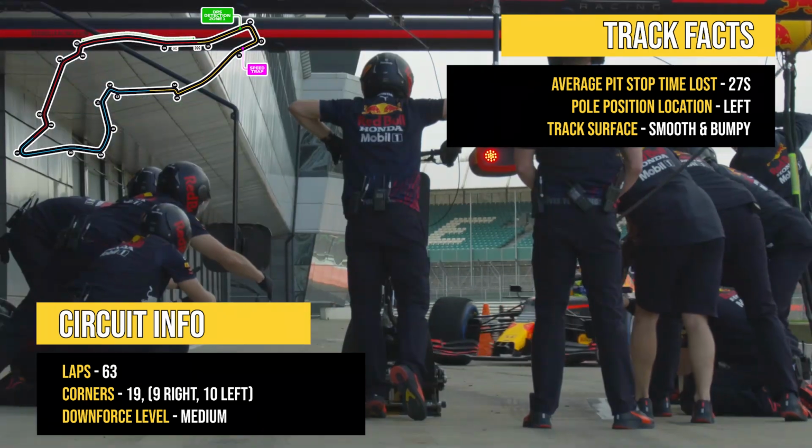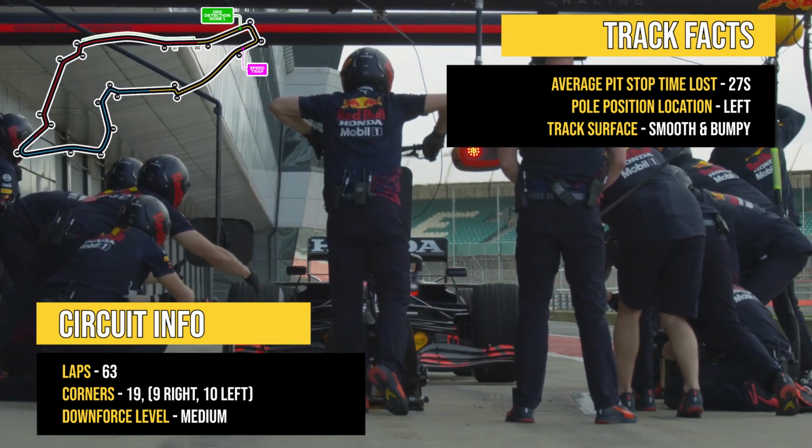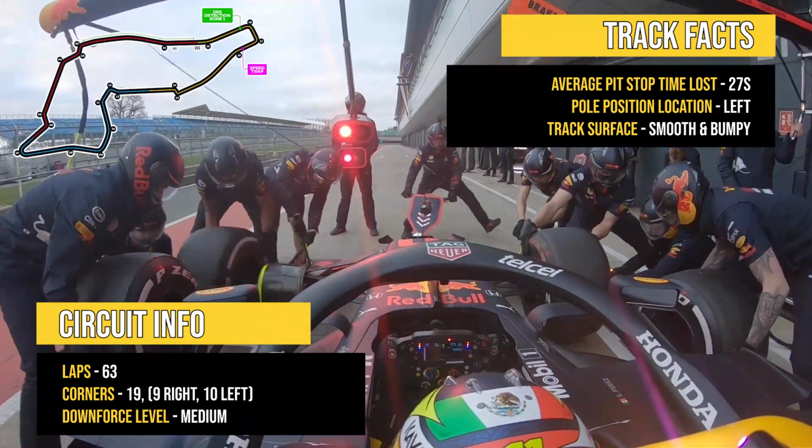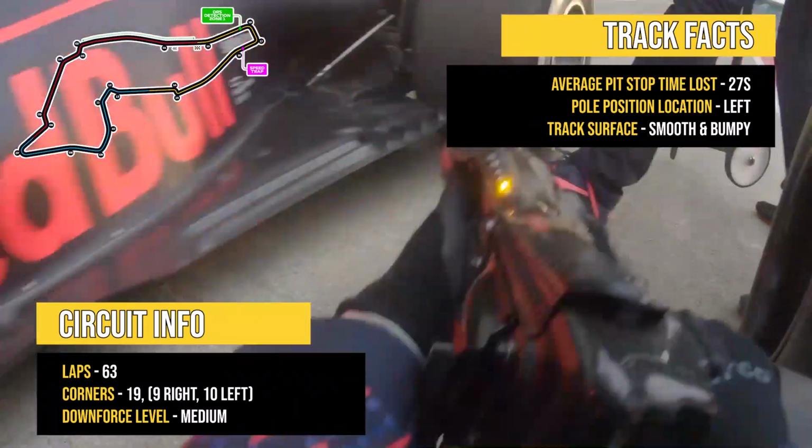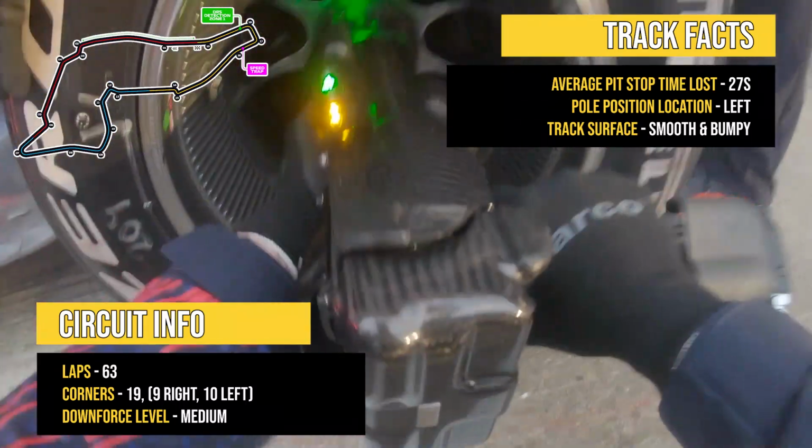Finally, the average time lost during a pit stop is around 27 seconds during normal racing conditions, while the time lost during a pit stop under safety or virtual safety car conditions is around 17 seconds.